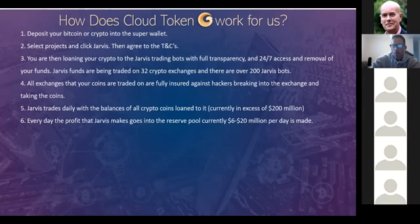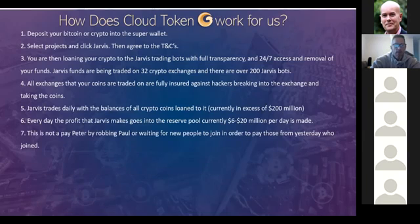Our reserve pool now is being managed and run by Ledger, so it is not under company control. This is not a Ponzi scheme of robbing Peter to pay Paul, or waiting for new people to join in order to pay those from yesterday who joined. That's not how our project works.